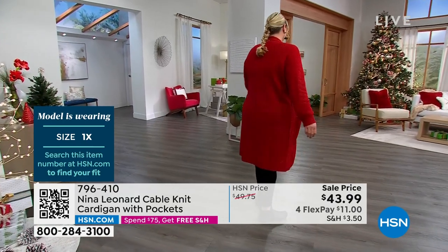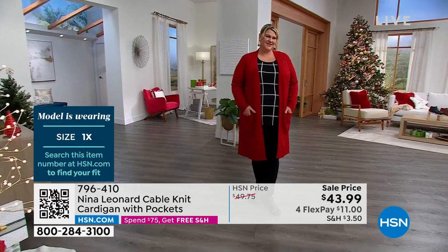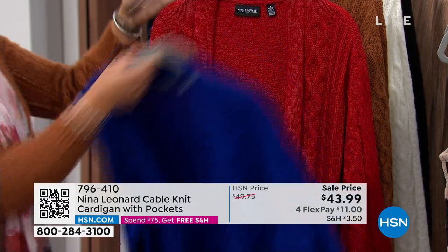We do have it in that deep sapphire if you want to pick this one up. And it's really just a royal, beautiful color. I'm wearing it in the cognac. We have it in ivory, and there's that red.